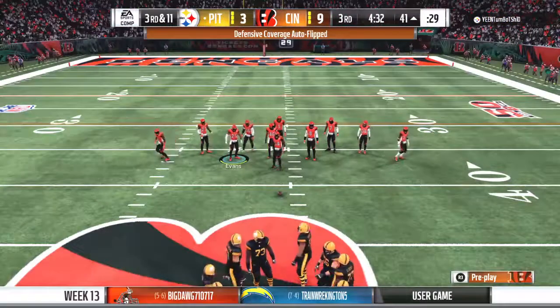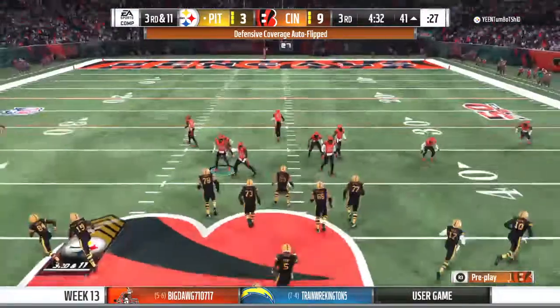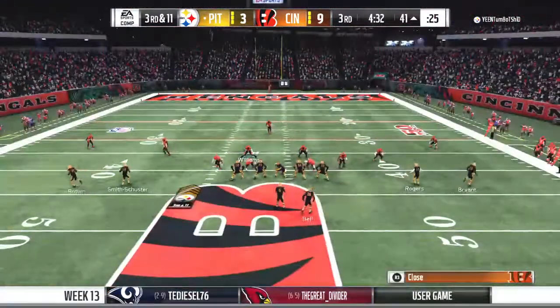And the Steelers on 3rd down. They've hit 2 for 4 thus far. This is 3rd and 11.